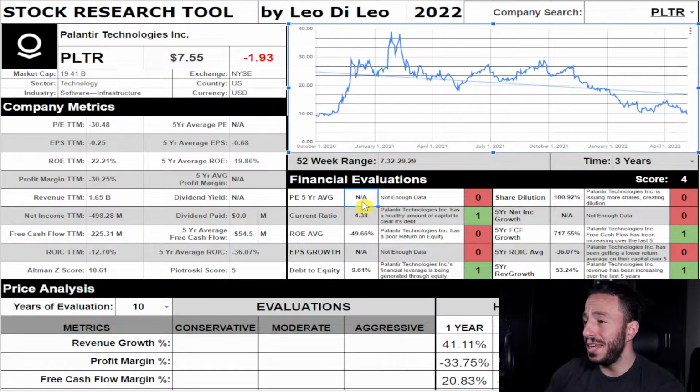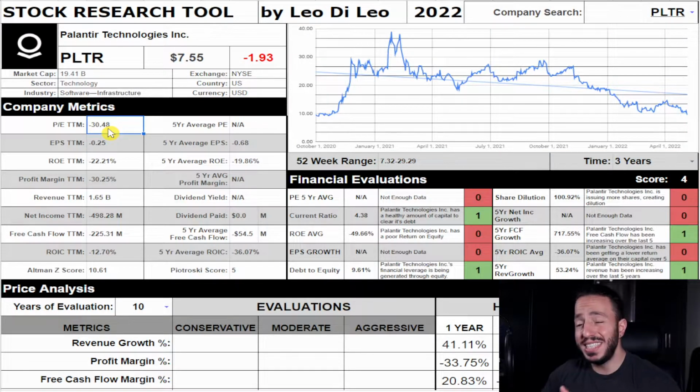Our 5-year PE ratio, folks, we don't actually have that data. One, because the company is extremely new, and two, in a trailing 12 months category, we can see that it's in the negatives because this company doesn't really make that much money. So zero there. Current ratio though is looking phenomenal.